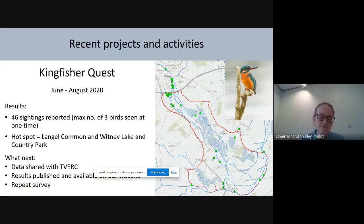It fell at a bit of a funny time. Obviously, we'd planned the project at the beginning of 2020 and then went into lockdown, and we'd had the idea to get schools and fishing and water sports clubs, because there's quite a few in the area, involved, and we weren't able to do that in the end, but we ran the project anyway, just using people out on their daily walks, submitting us sightings.